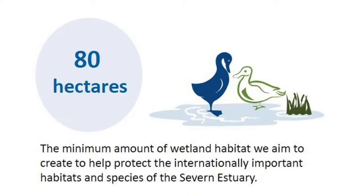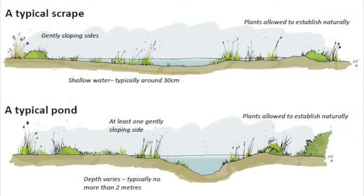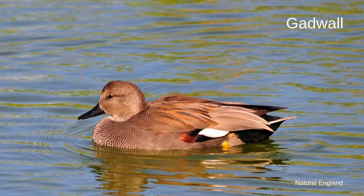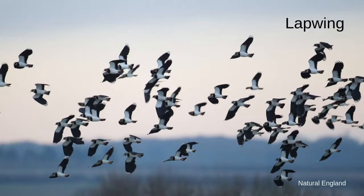We also need to create around 80 hectares of new wetland area to offset the loss of similar habitat caused from the development in the Avonmouth Severnside enterprise area. This new wetland is required to support the biodiversity of the Severn estuary, particularly the internationally important bird species.